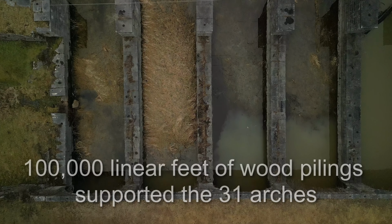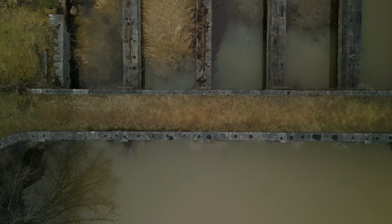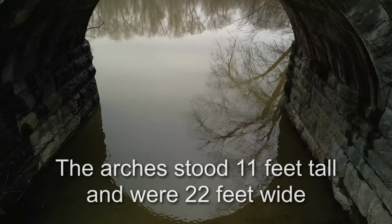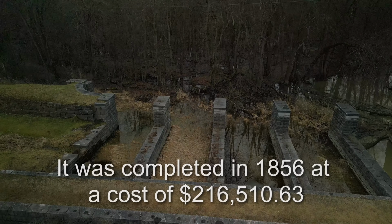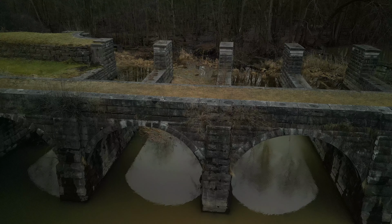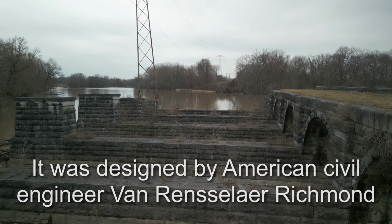A 100,000 linear feet of wood piling supported the 31 arches. The arches stood 11 feet tall and were 22 feet wide. It was completed in 1856 and cost over $216,000. It was designed by American civil engineer Van Rensselaer Richmond.